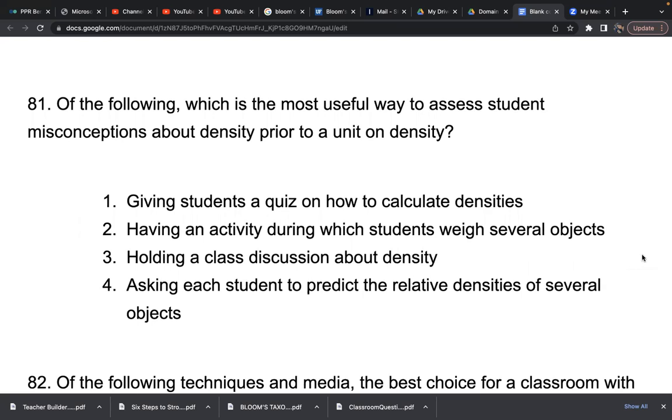Direct instruction. Our students have misconceptions in all content areas. There are misconceptions or common mistakes, and it is our job as teachers to try to assess misconceptions at the onset and try to teach or remind students of common mistakes. I'll give you an example.